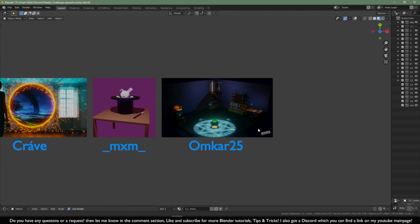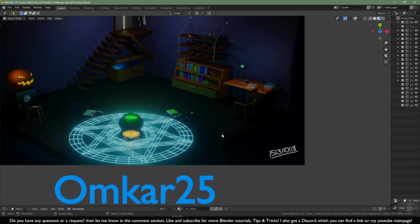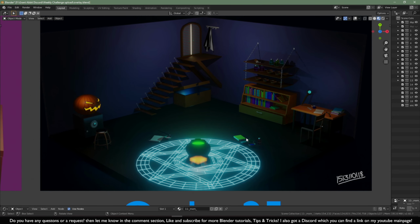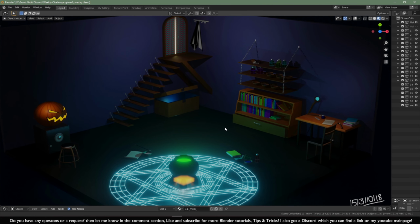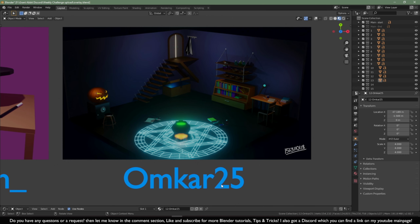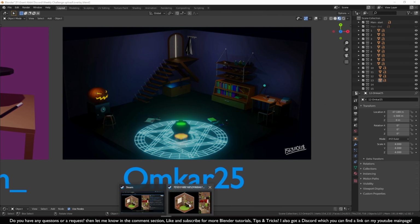Entry number 13 is of Omkar25. Yeah, I just have to laugh at how I was saying that. I really like this one. There's a lot of stuff going on. It's like a basement, which I like. Now the only thing that I would say is it needs to be, how do you say that again? Isometric is the word that I was looking for.